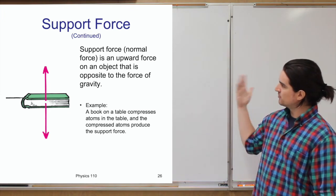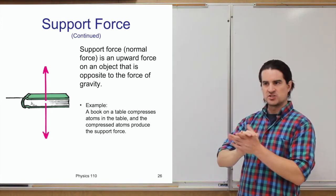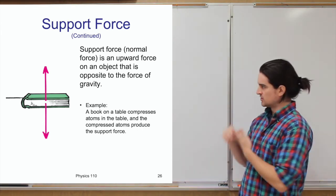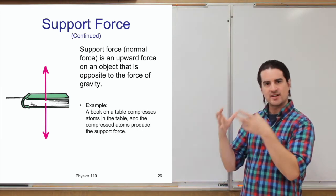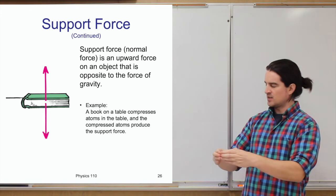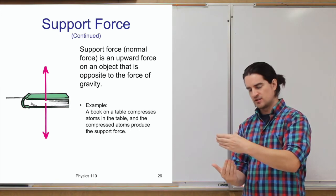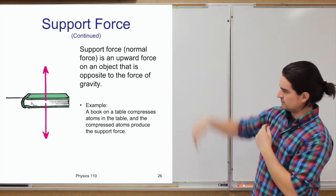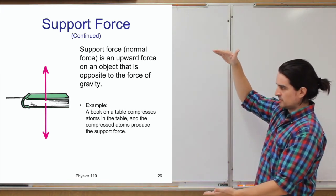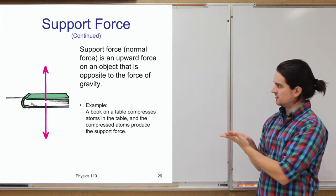Yeah, so like I said, that support force is a force that always sort of opposes an object crushing or pushing through a surface. So another example is a book on a table. That book has a certain amount of weight, which means gravity is pulling it down with a certain amount of force. And so that the book doesn't just push through the table, that force is balanced or opposed by this support force from the table pushing it up. So you have the force of gravity pulling it down, you have the support force pushing it up. In total, there's no net force because the support force just balances out the force of gravity.